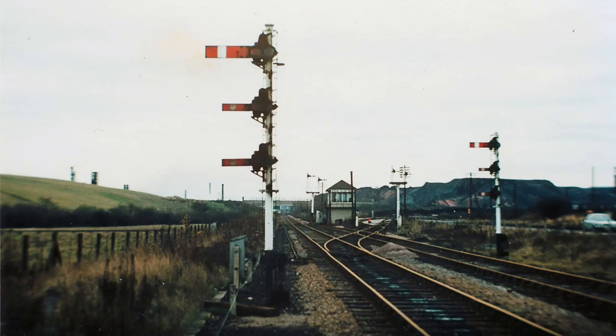And finally, here's the view showing Markham Colliery Junction with the colliery line heading off to the right, the signal box in the centre of the screen and the direction we're going to be walking towards Bolsover Coalite and Bolsover Colliery heading straight down the centre. Let's see what it looks like today.